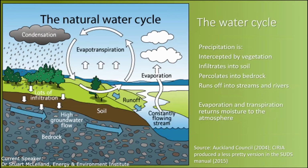Next slide. So what we're trying to do in terms of sustainable drainage systems is to restore back towards a natural water cycle system. By doing that, we're trying to have more vegetation in the system so that we get interception of rainfall. That reduces the rate at which water reaches the ground surface and slows it down. That allows there to be more infiltration into the soil, allows more water to percolate into the bedrock, and basically slows down those transmission pathways that water moves through the system.